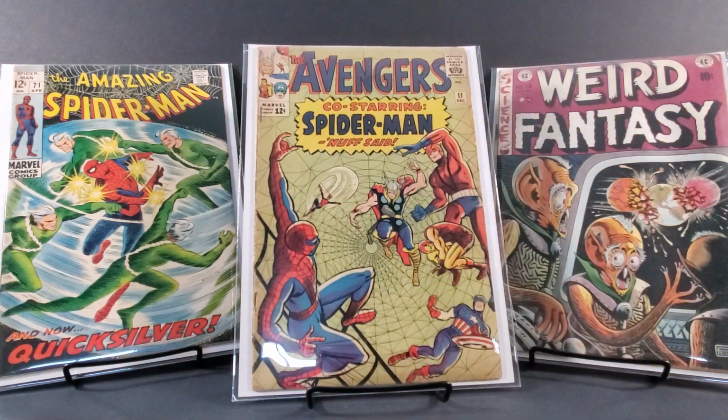This one's in low grade, probably in the good, very good range. I don't remember what I paid. Probably at the time I was paying fair market, 75 bucks, something like that. It's pretty beat, but it's not like crumbling apart when you flip through it. So I think this is the first Spidey crossover with the Avengers, and it's the second appearance of Kang.